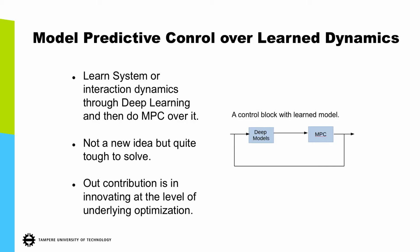The second application that we are looking at is how to use neural network learned dynamics in model predictive control. For example, in the Rolls-Royce talk, the surface vehicle's dynamics and fluid-vehicle interaction cannot be modeled accurately. So we can use neural networks to model the dynamics and then do some theoretically sound model predictive control over that. Now this is not exactly a new idea. It has been done in the past, but kind of abandoned because MPC over neural network dynamics becomes really difficult.